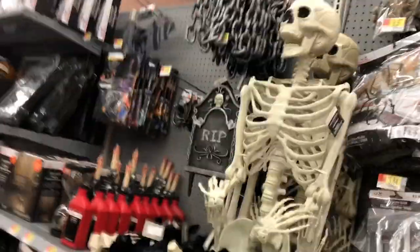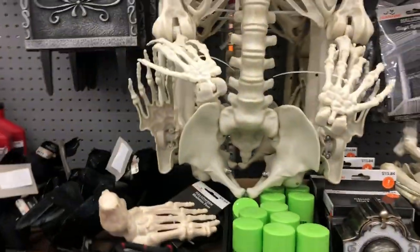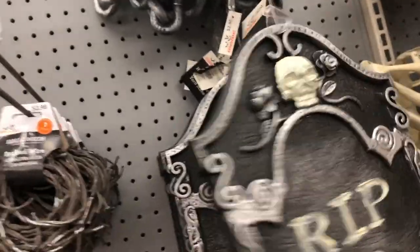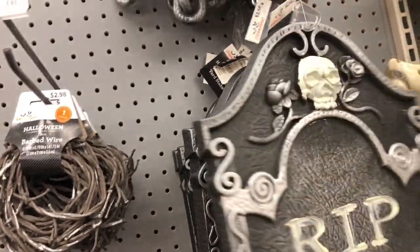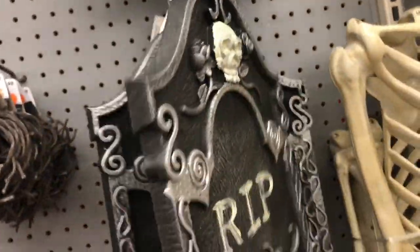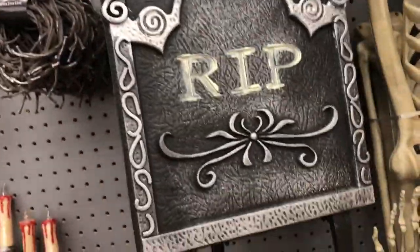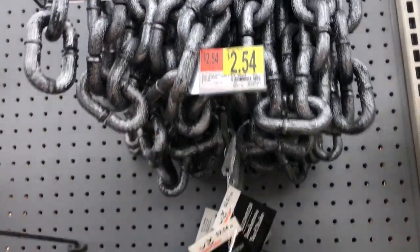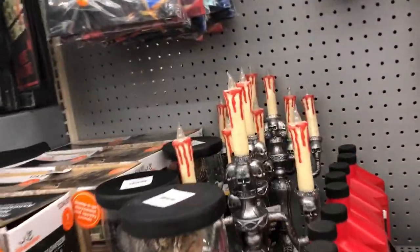Oh, Mist Maker. That's really cool. These are so much better than those styrofoam ones, but they're all the same. If they gave me some variety, I'd probably just use these because they're plastic. And they're only $2.54 a piece. Ooh, that's pretty.